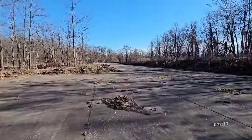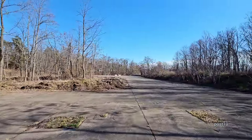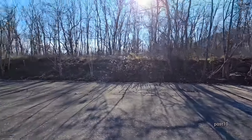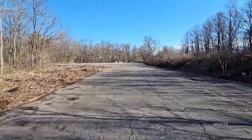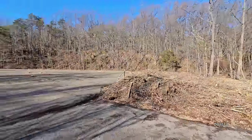Could they possibly be planning on making this into a much bigger parking lot instead of where I parked? Because a lot of people come to visit the tunnel in the summer. My concern is that they're trying to make it into some safer bike trail or something. Then it won't be abandoned anymore, and that kind of takes the fun out of it.